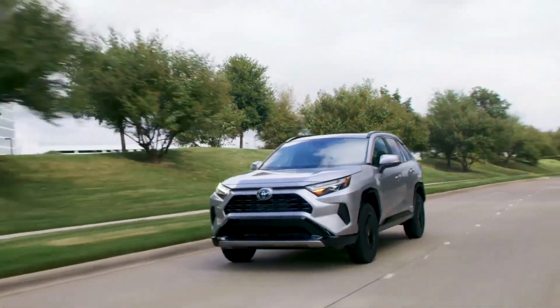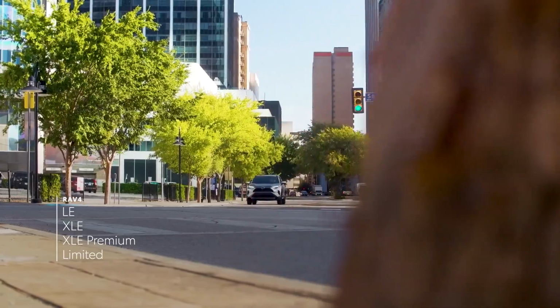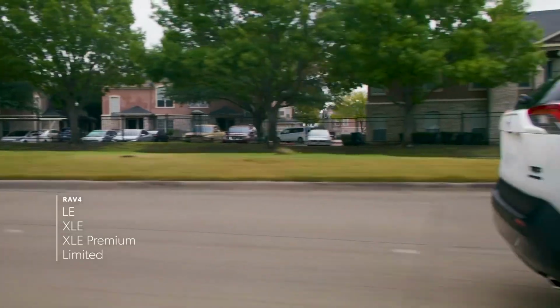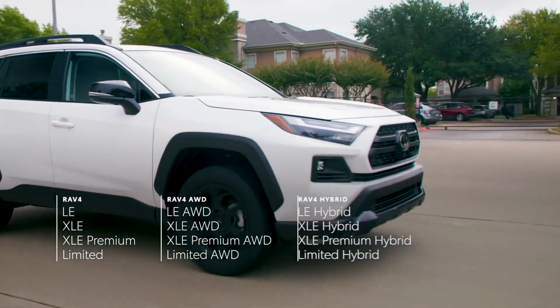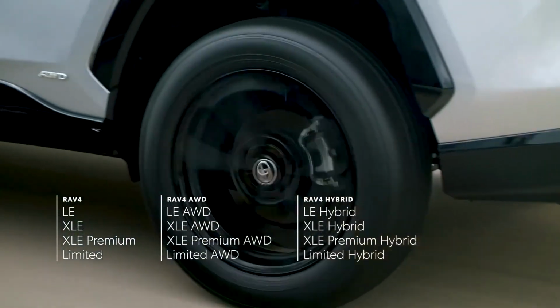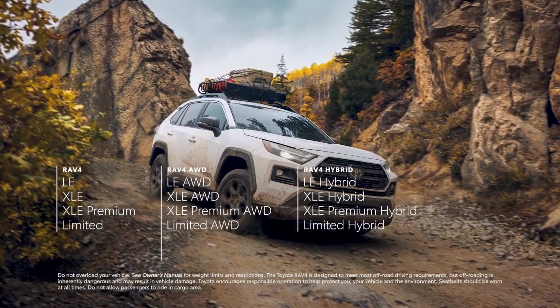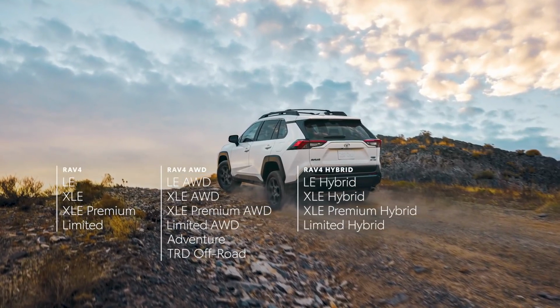The RAV4 is available in 6 trim levels: LE, XLE, XLE Premium, Adventure, TRD Off-Road and Limited. All come with a 203 horsepower 4-cylinder engine paired to an 8-speed automatic transmission. Front-wheel drive is standard on most of the trim levels, with all-wheel drive offered as an option. The Adventure and the TRD Off-Road come standard with an upgraded all-wheel drive system that can enhance traction on loose and slippery surfaces.